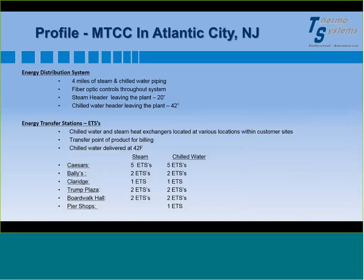So they do have 13 energy transfer stations from the Midtown Thermal Control Center, and they have 25 revenue metering points, totaling all their chilled water and steam meters that they do billings for their customers.